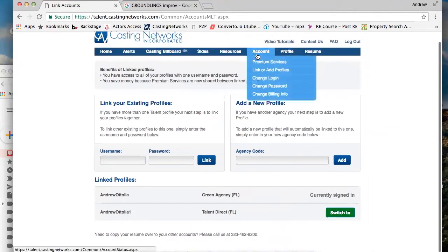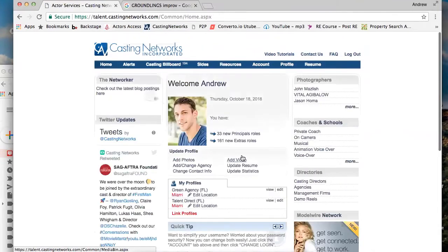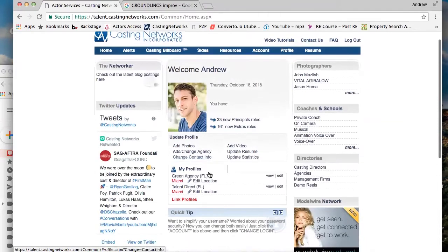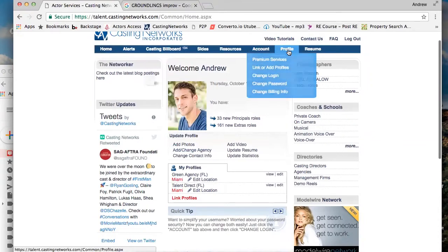You can change your login, change your password, and change your billing information in the account section too. That's also available if you click on home. Change contact information. Add or change agency. It's available there too.